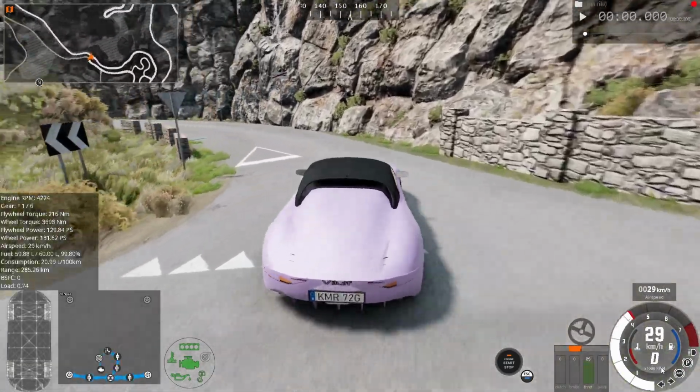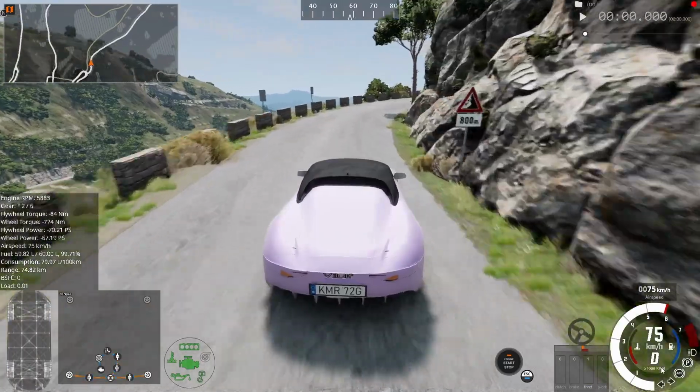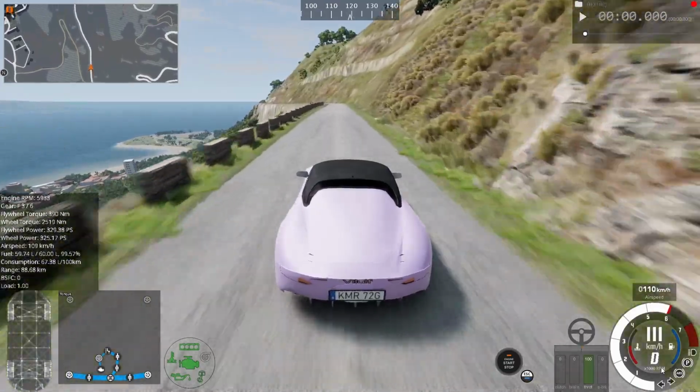Let's go down here. This is the GT variant, so this is the variant which would be for roads like this, the sort of country roads. Oh, it is very fast. Oh my goodness.